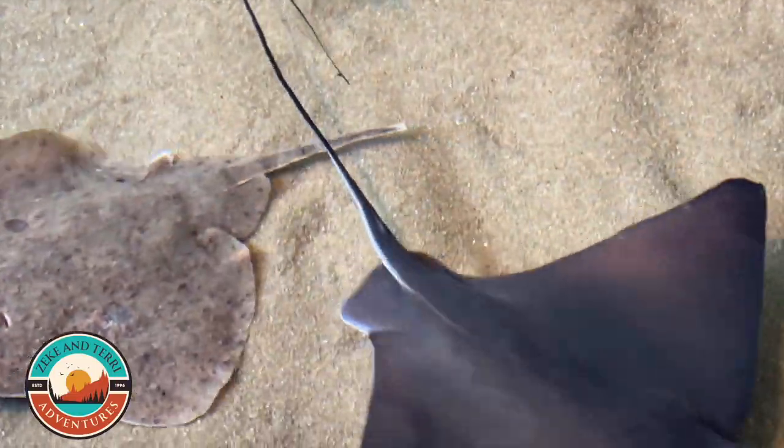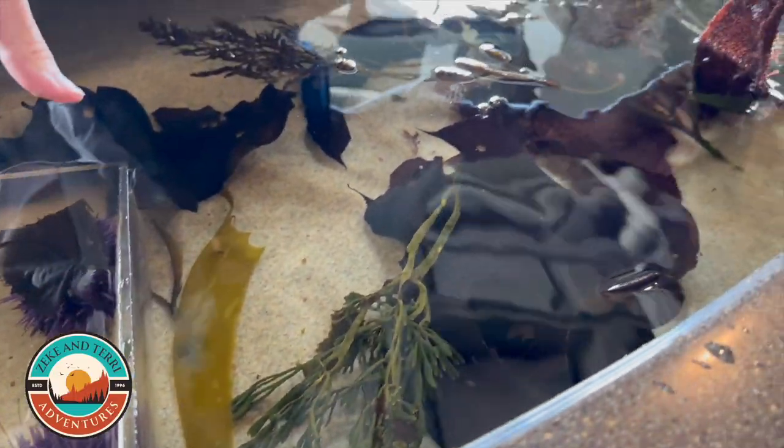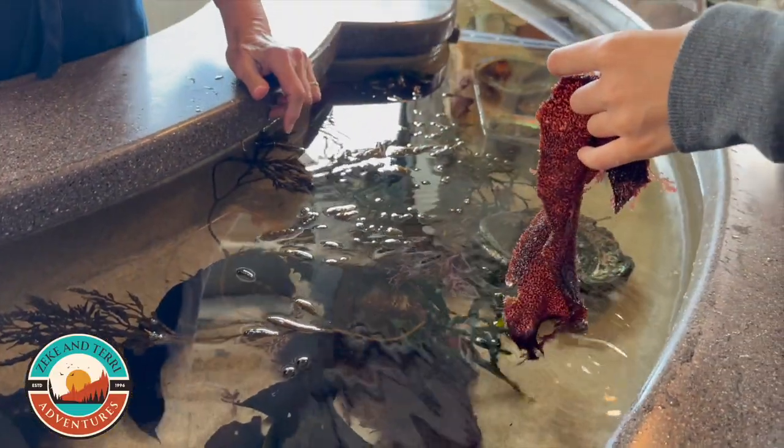I remember there were sea stars at one point, but all of them were under glass this time. This appears to be a trend in the aquarium industry for the health and safety of the sea stars.